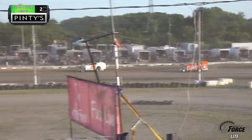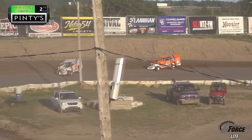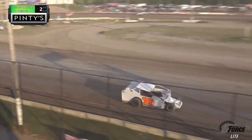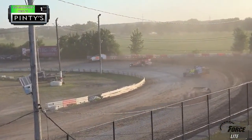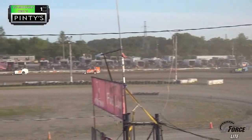He's figured out that he's going to have to move up the racetrack if he wants to find some bite. It's definitely pretty loose stuff down low. Carlton sees the white flag, drives about another half or 2 car lengths away. Luke Carlton down the back straightaway.